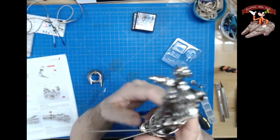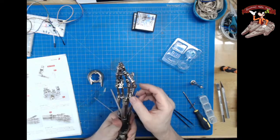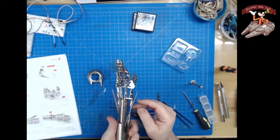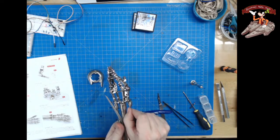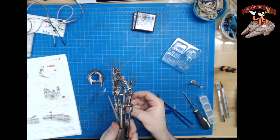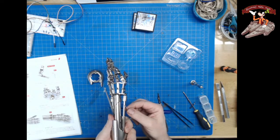Springs are supposed to go through before I put these on. Oh well. Because there were those 4 holes before, and I can still see them. So this one will go through. Is that a hole? Yeah, that's a hole.